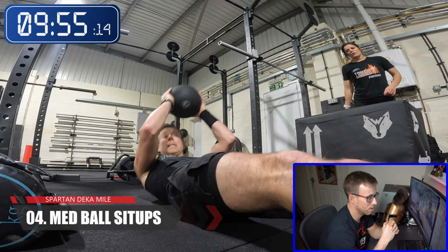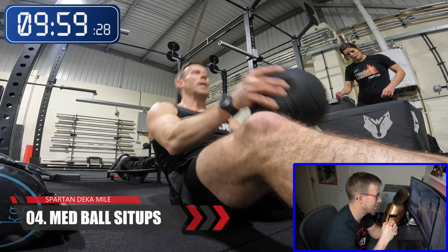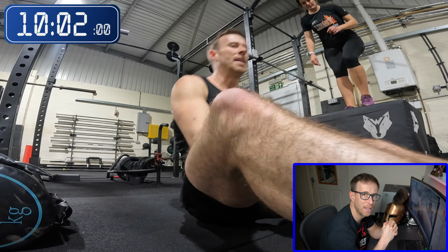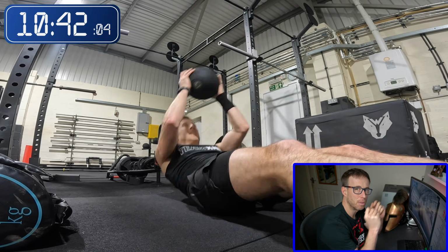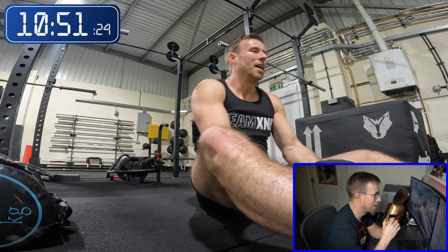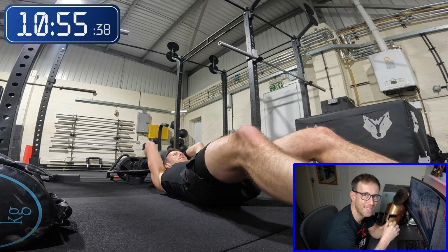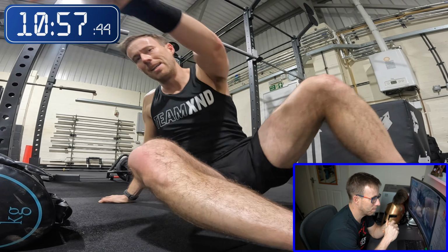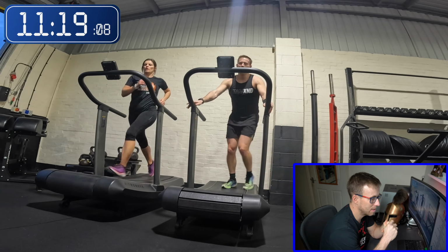So the med balls are 25 repetitions with a 20-pound ball, and you have to touch it between your legs and above your head. I think in competition I've seen them do a variation of this where they throw it up and catch it, but I've also seen them do it this way, so I chose to do it this way since I didn't have anything to throw it against. Okay, so that's done, and back to the treadmill. Another 160 meters here.